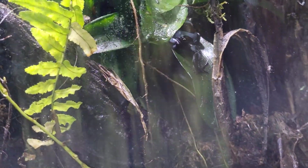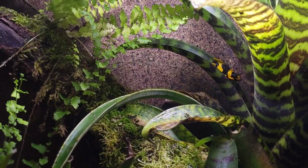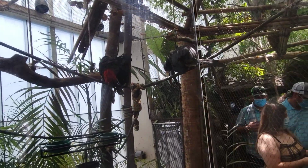That's a poisonous one right there. That frog will get you out of there. He's right there on that leaf. See him? Don't get bit by the poisonous frog. He's right there. We're in the jungle right now.